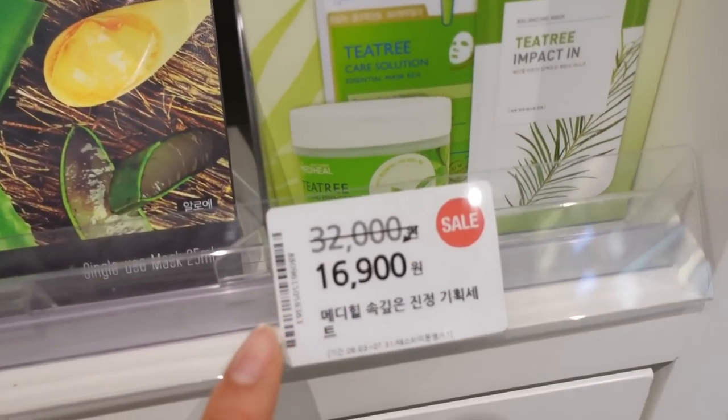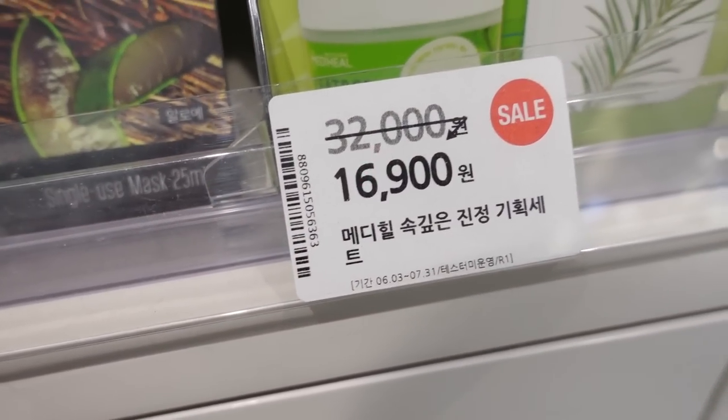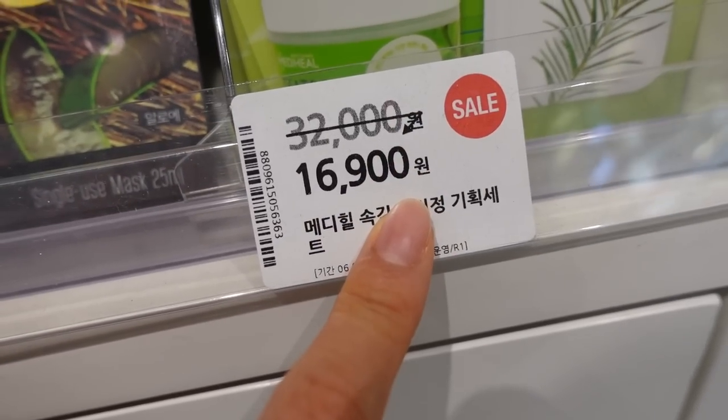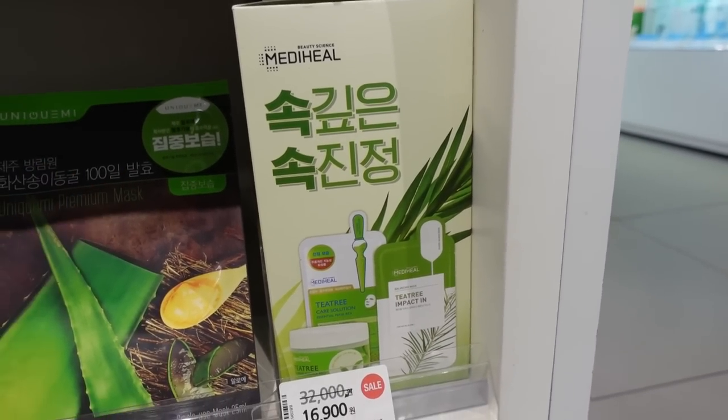So that's the first time that I saw this, and that's with such a good price. Originally it's at 32,000 won, but right now it's 16,900 won. So that is definitely a bargain.